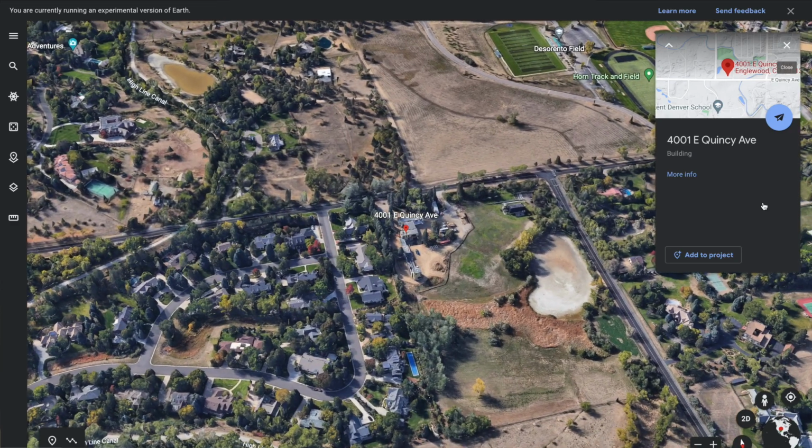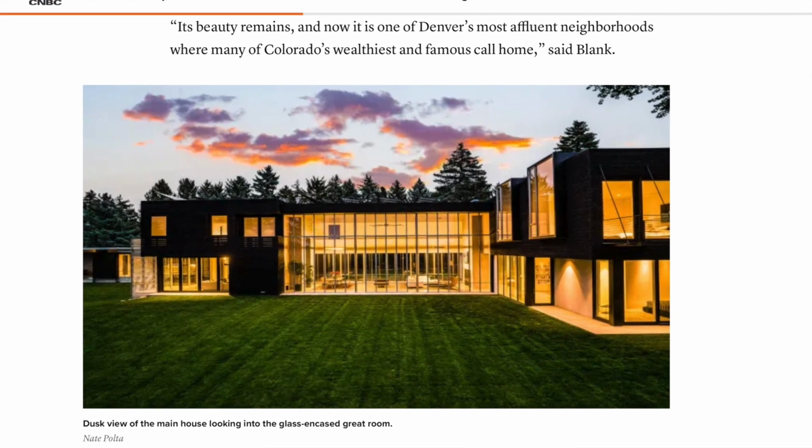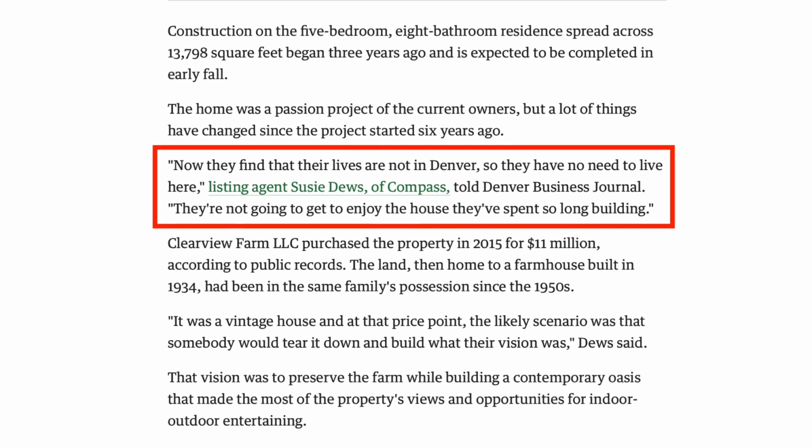just south of Denver, Colorado, and the owners spared absolutely no expense as they built out what they thought would be their dream home into what it is today, prior to deciding that they didn't want to be in Denver any longer.